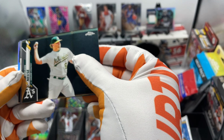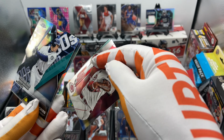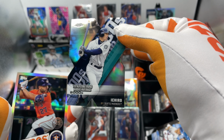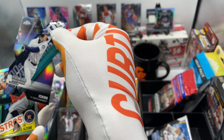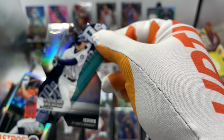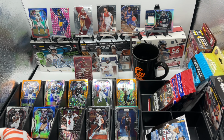Here you go. Here's your next pack. You got a Raisel Iglesias of the Reds. Not bad at all. You got an Ichiro. What is this? I've never seen this before. A die cut? What are these called? Check that out. You guys just got an Ichiro card. Oh, it's like they cut the piece and it got stuck on that card. We'll send you that piece too. Boom. Look at that nice card. Ichiro. Not a bad second pack.